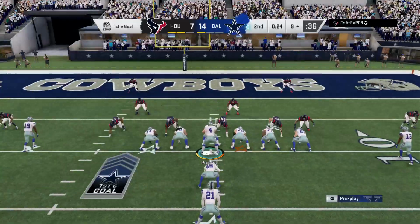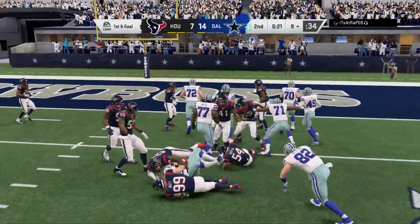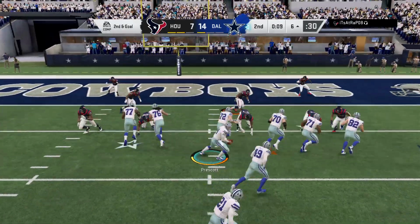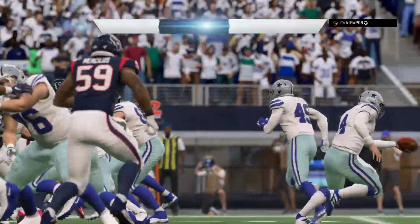They're going to need some therapy after this. Six guys. Check six guys. Now Elliott, and he'll be stopped just outside the 5 at the 6. He'll get 2 out of that run, and it's going to bring up a second and goal. Elliott on a right, and a minuscule gain of maybe a yard from the 6 to the 5.